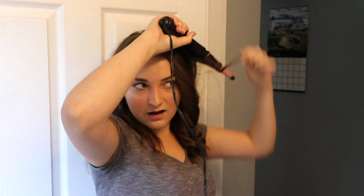Okay, so it looks okay, like the straightener curls, but I'm going to start curling with the curling wand on the back just because I think it looks better that way. So I'm going to go ahead and stop the video right here so I can finish curling my hair because it might take me a little bit, and then I will meet you back in my room for my outfit.